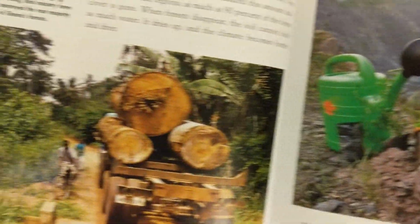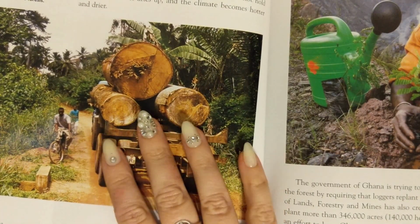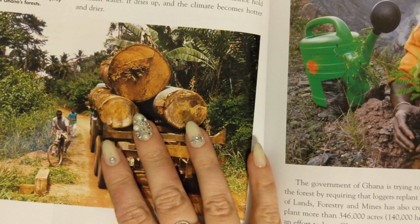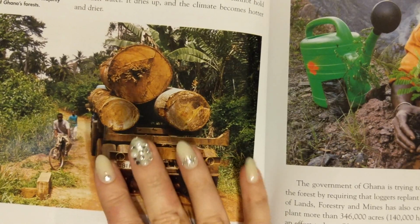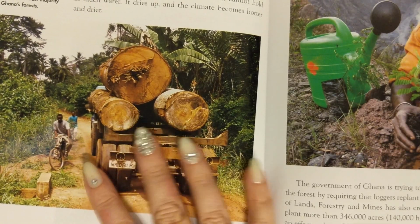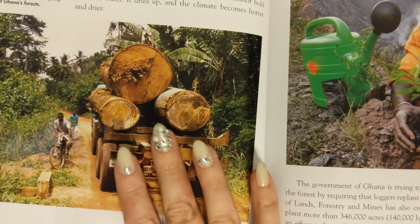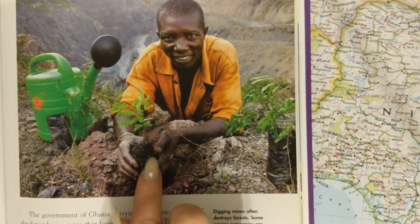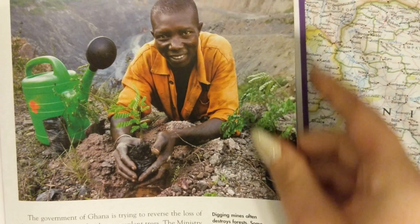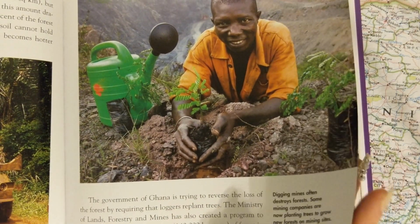So, the timber industry was a huge industry, especially after independence. They relied really heavily on the timber industry and logging, what have you. But of course that wiped out a lot of forests in Ghana, so they've been working hard on scaling that back and replanting, which this next picture here, it's a guy planting a tree to fix the forests that were destroyed.